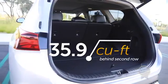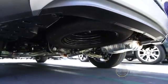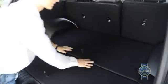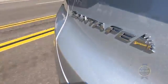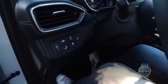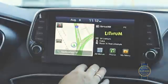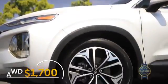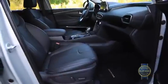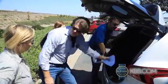Cargo space lands third out of our bunch, but with a low load-in floor, the spare tire under the car, and creative underfloor storage, it felt like more usable space than the others. All Santa Fes get SmartSense, Hyundai's suite of safety features, and a 7-inch touchscreen with Android Auto and Apple CarPlay standard. As far as options, there's a long and varied list, including all-wheel drive and tons of interior bells and whistles, all of which made our team consider the Santa Fe a great value for the money.